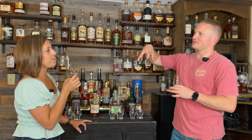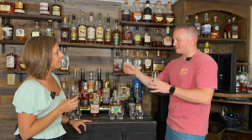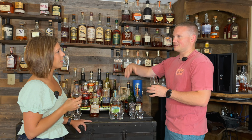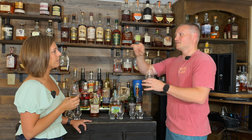So, do you know how bourbon and whiskey is made? Nope. So what they do is they make the distillate. It's basically like a clear vodka. It's clear whiskey, but yeah, it looks like vodka when they distill it and everything.